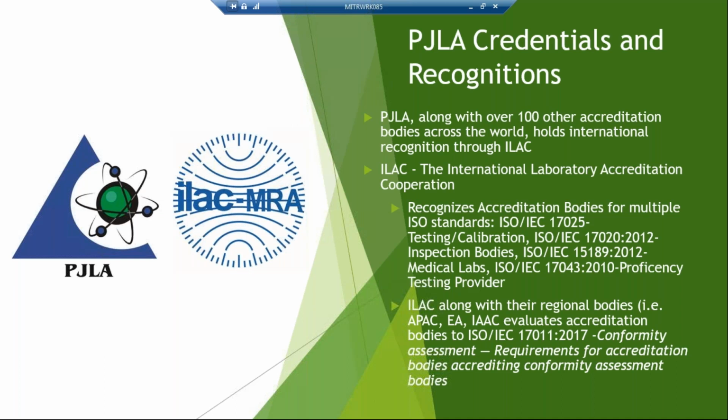So what I'm trying to say is that laboratories that might get accreditation by Perry Johnson in the US, their test report should be recognized globally. ILAC participates in various programs: laboratory accreditation, reference material, inspection bodies. They also have programs for medical labs and reference material providers. They also have what's called regional bodies. PGLA belongs to APAC, but they also have other regional bodies around the world to support all those accreditation bodies.